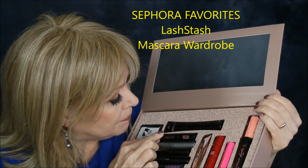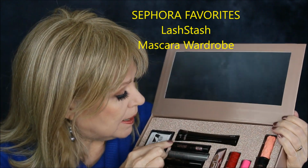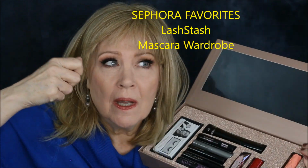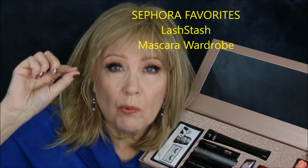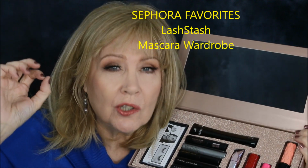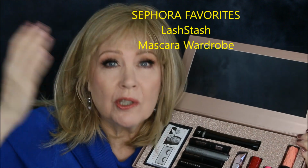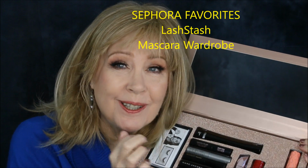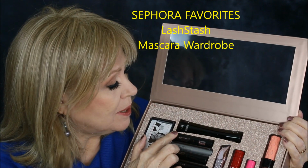This is the YSL. I didn't like the YSL mascara. It's got a very shaped wand. It's hard and stiff, and when you put it on, the formulation is so thin it splatters. And so every time I put the YSL mascara on, I get splatters. So I'm not that crazy about that one.